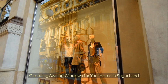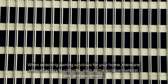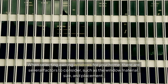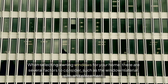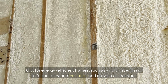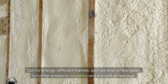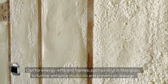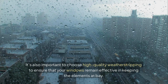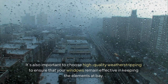Choosing awning windows for your home in Sugar Land. When selecting awning windows for your home, there are several factors to consider, such as the window material, size, and placement. Opt for energy-efficient frames, such as vinyl or fiberglass, to further enhance insulation and prevent air leakage. It's also important to choose high-quality weather stripping to ensure that your windows remain effective in keeping the elements at bay.